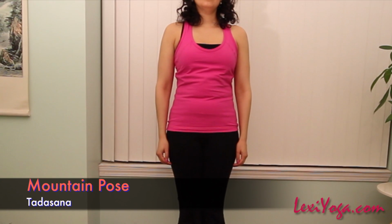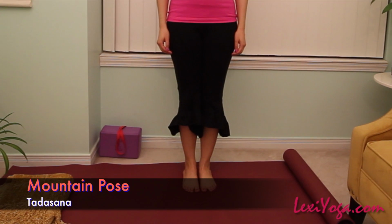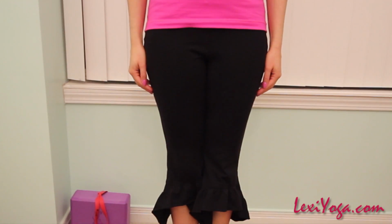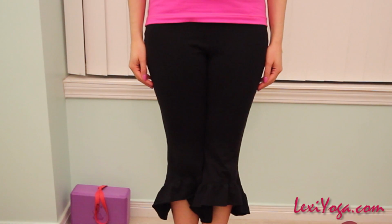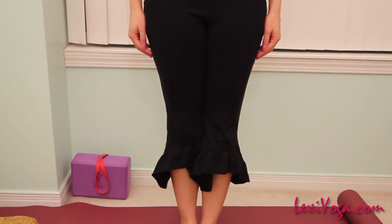Mountain pose establishes stability with mobility, aligns natural spinal curves, supports deep breathing, and improves balance. Mountain pose is the foundation for all other yoga postures, especially the standing poses. When we align our structure in integrity, we become like a mountain, stable and solid, yet mobile and malleable.